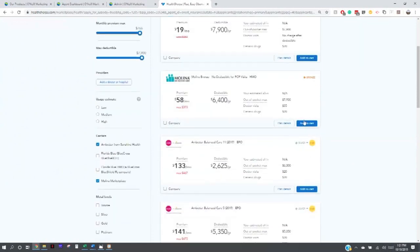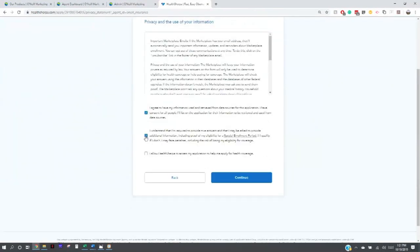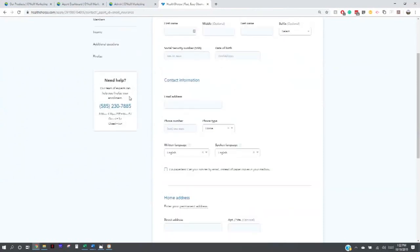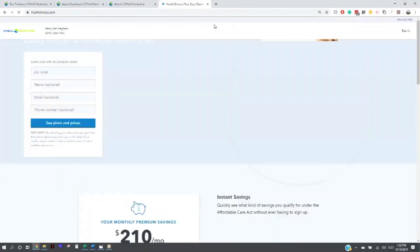But like I said, they can get in here, look at all these plans, add them to cart, and start the entire application all by themselves. So that is pretty cool. Right here, once they start this application, they can see this that'll pop up, and they can give me a call. All right, now let's get into Healthsherpa a bit here.